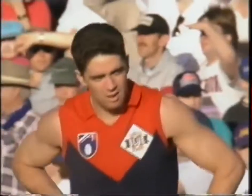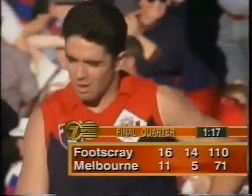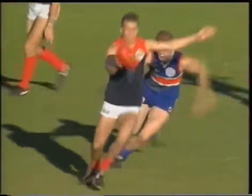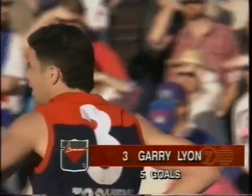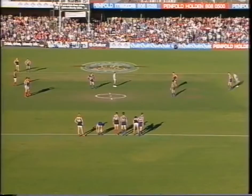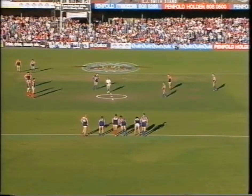Garry Lyon gets his 5th, but a case of too little too late in this quarter from Melbourne. 16-14 to 11-5, but through no fault of Garry Lyon whatsoever. He's certainly been the player for Melbourne, and they struggle to find good Melbourne players. Matthew Phoebe has been very good all day. His brother Stephen has been amongst it, but from there Gent really falls away with no real dominance in the Melbourne midfield, which has been their strength. On the times that they've gone forward, Garry Lyon hasn't let them down with 5 goals now to duplicate his effort against Footscray in round 8, and a good game from his perspective.